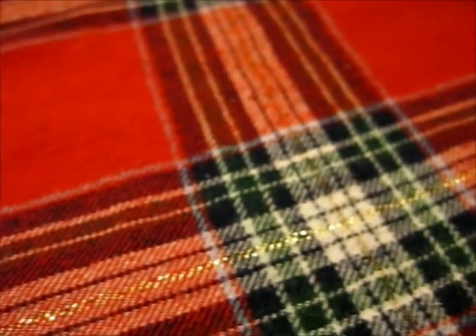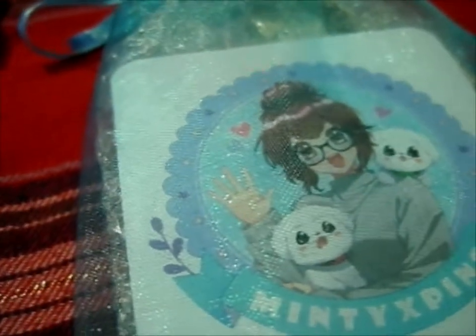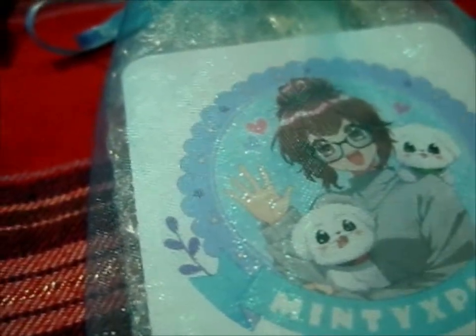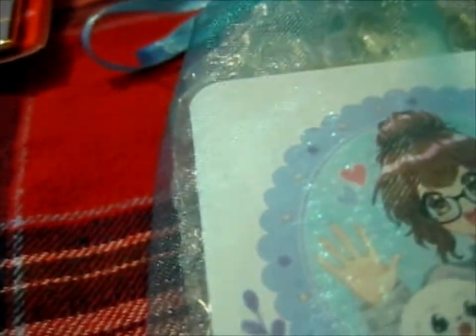Okay, so first up, we'll go with this one. And we've got a hard flavored watermelon Jolly Rancher. Haven't had these in years. Just put that there. So we'll just do this one first.